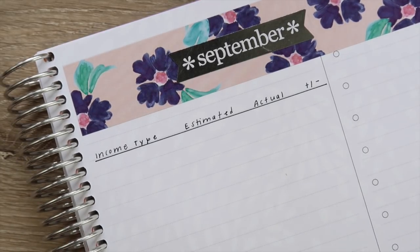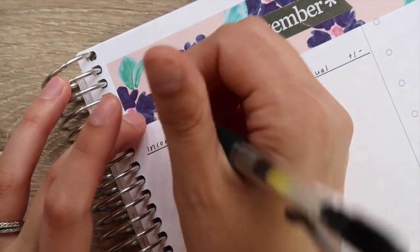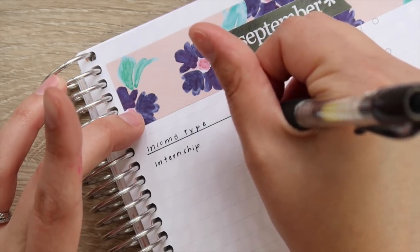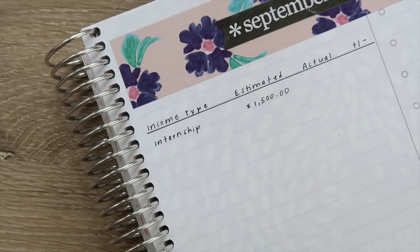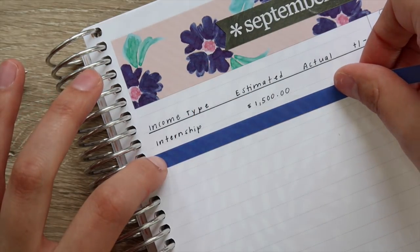But let's just say for this example, we're just doing the budget. We're not going to deal with actual and under. I think whether you're over or under is a huge part of a budget, but I don't have real activity to show you guys, so I'm just going to put those in for budget purposes. So like I said, my income type was just my internship, so I'm going to put internship, and I'm going to estimate $1,500. And then we are just going to leave it like that and put a little washi strip in to separate the income from our expenses.